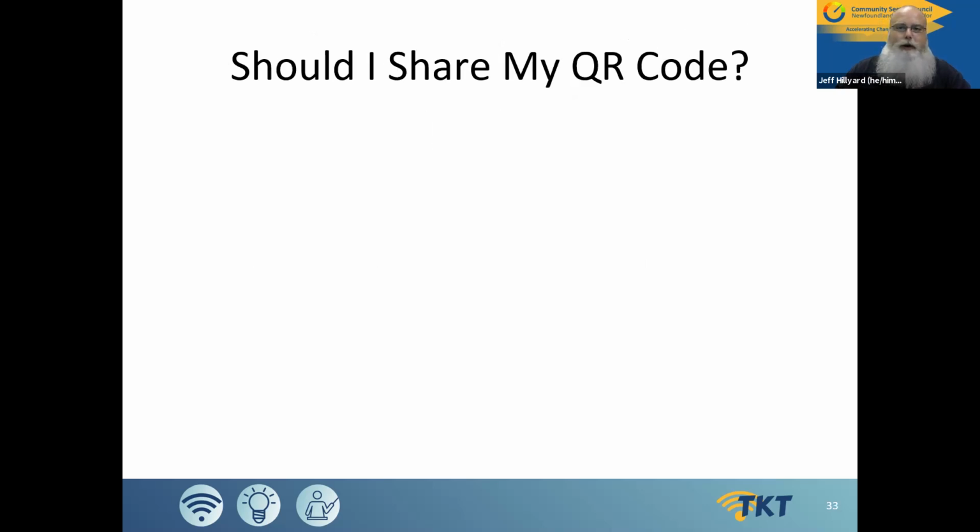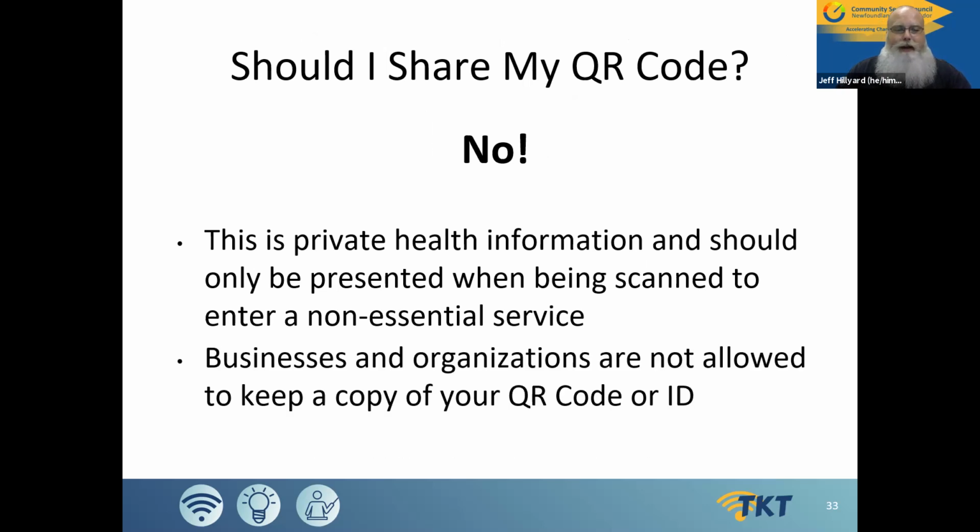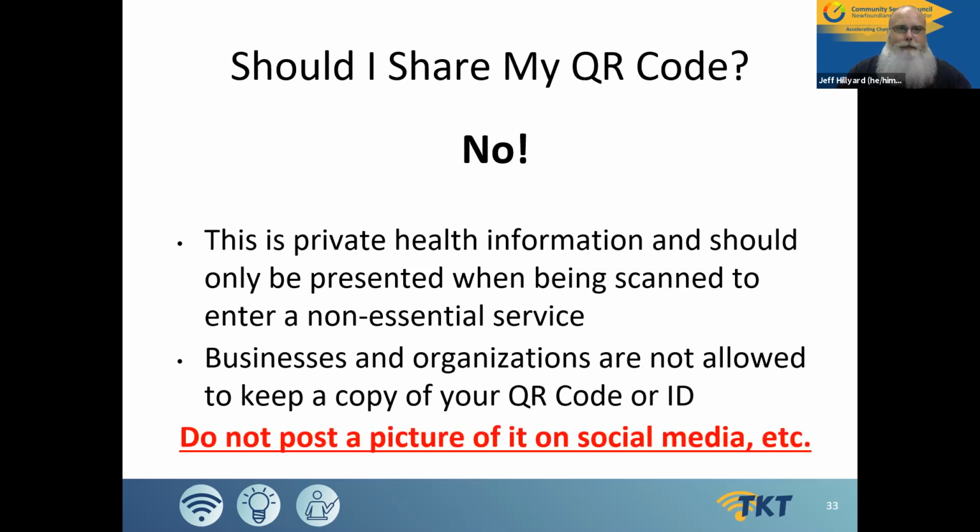Should I share my QR code? No, absolutely do not. This is private health information and should only be presented when being scanned to enter a non-essential service. These businesses and these organizations are not allowed to keep a copy of your QR code or your ID, and do not post a picture of it on social media by any means.